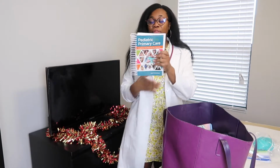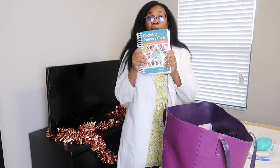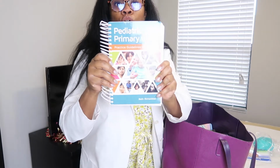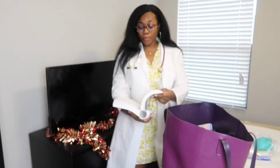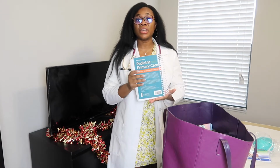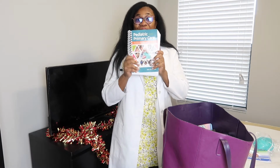Oh my gosh, another great book is Pediatric Primary Care by Beth Richardson. I love this book so much. I used it all throughout school because it has diagnoses, treatments, and it gives you the nitty-gritty bullet points on what you need if you think this is what your patient has. And I love this book.